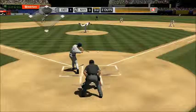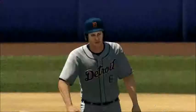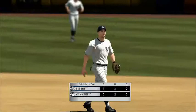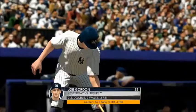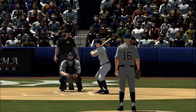Now the 1-0 pitch. There's a swing and a line drive. And there's Gordon for the third out. No hits, nobody left on, and a good defensive half inning. Tigers won, the Yankees nothing. We'll get a look at that leadoff hitter due up here in the inning. And in the batter's box, it's Gordon. He'll get us going here in the home half of the third.